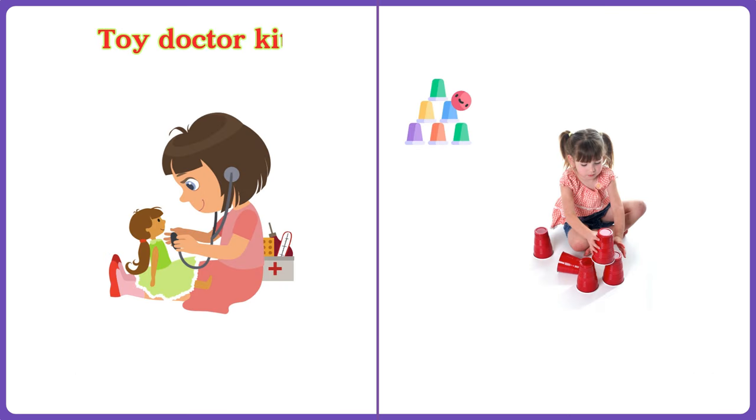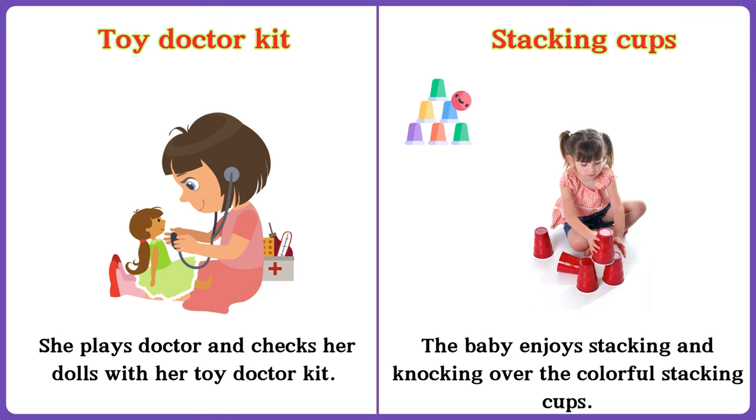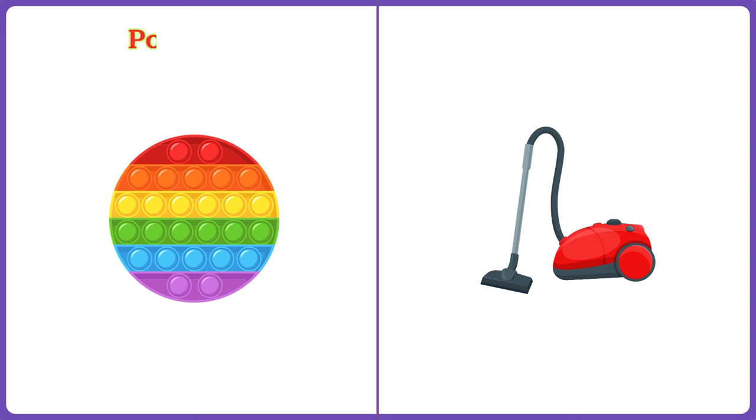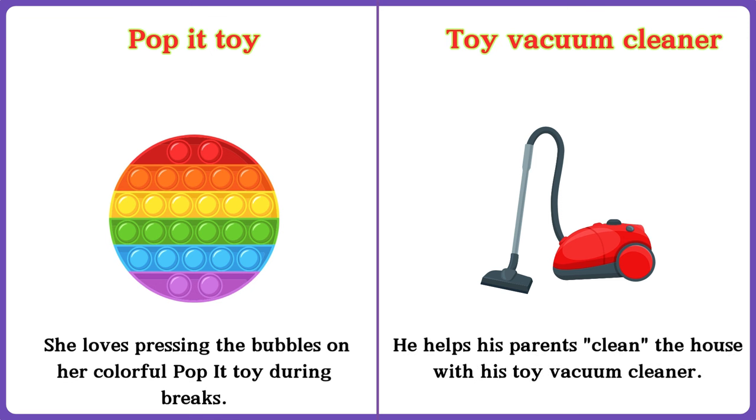Toy doctor kit. She plays doctor and checks her dolls with her toy doctor kit. Stacking cups. The baby enjoys stacking and knocking over the colorful stacking cups. Pop-it toy. She loves pressing the bubbles on her colorful Pop-it toy during breaks. Toy vacuum cleaner. He helps his parents clean the house with his toy vacuum cleaner.